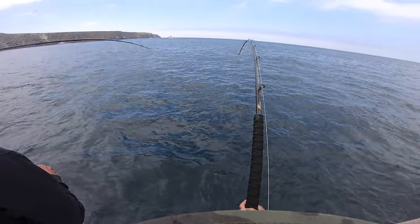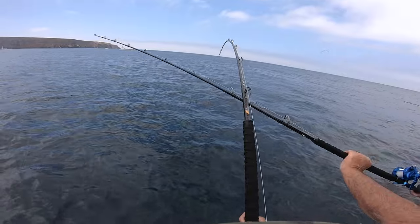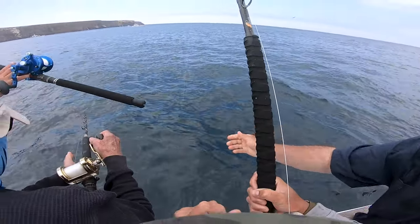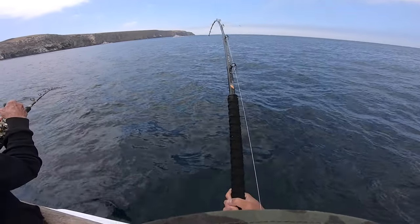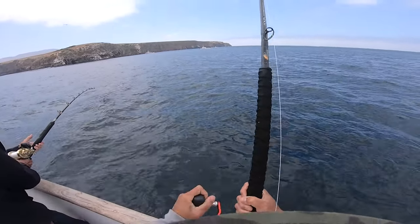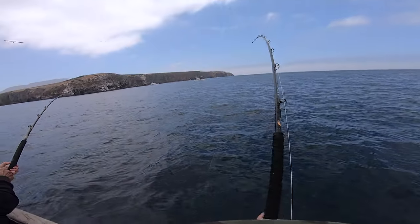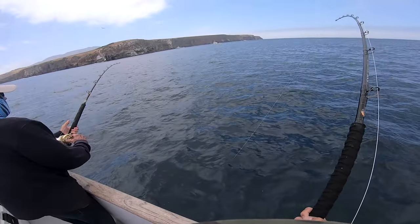Go up. Let me see your rod. All right. Let him go on that side. Got it. Hook the pole. Woo, come on. All right. Come this way, sir.